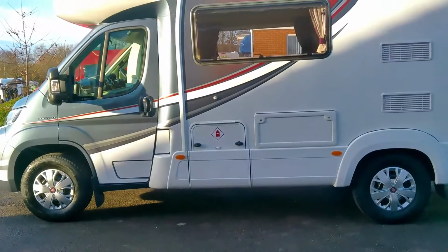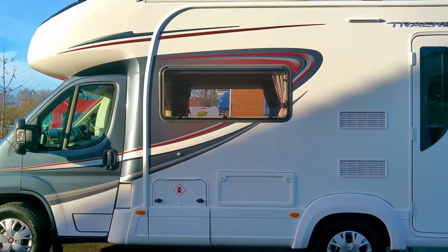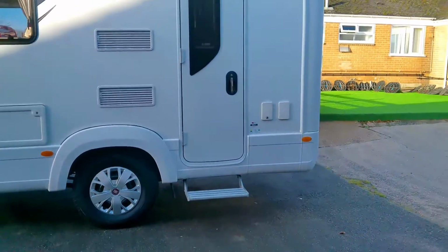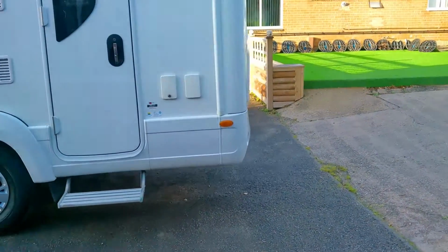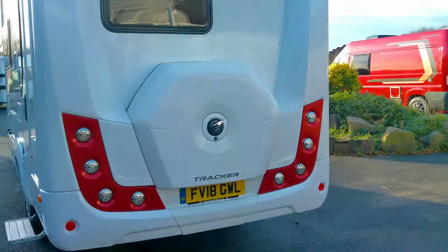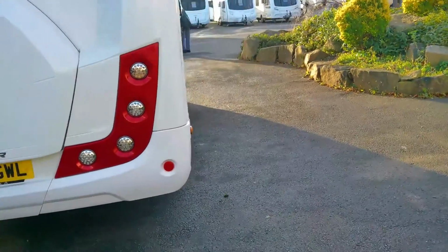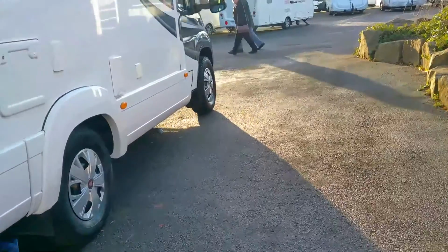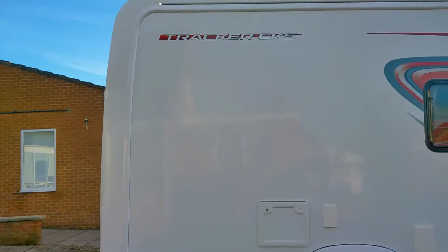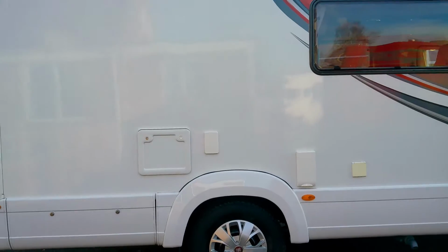So you can see we've got our gas locker, external access to storage. We've got a full-length wind-out awning. You can see the fridge vents, the habitation step, and towards the back there you've got your water fill and your external barbecue point. We've got a reverse camera that's inbuilt. And on the driver's side we've got our toilet cassette. We've got a dry locker, our electric hookup, and we've got a television aerial.